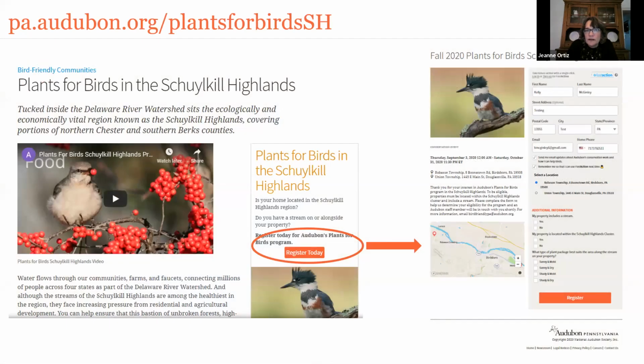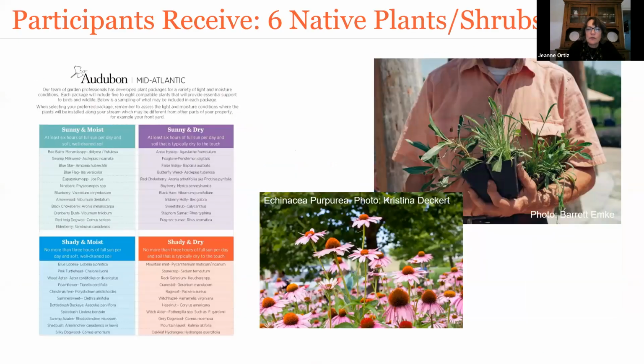We have a website for the project, and you can see the address there at the top of the screen. On that webpage, there's a brief video about the program. You can register for the Plants for Birds program, and you can answer questions that help us ensure that you are eligible. And when you register, you get to pick one of 4 different types of plant kits.